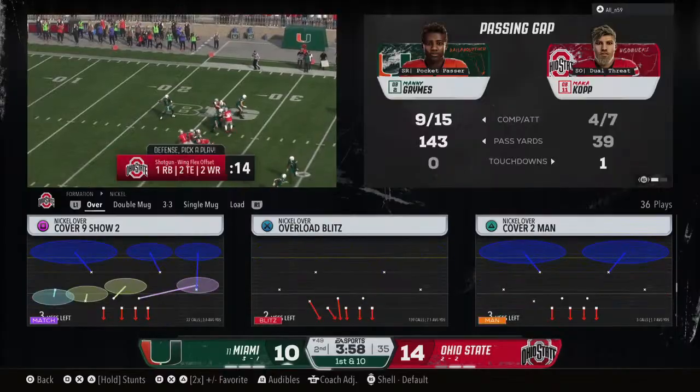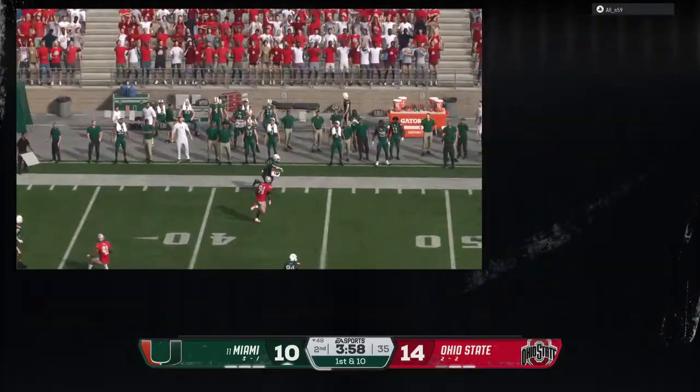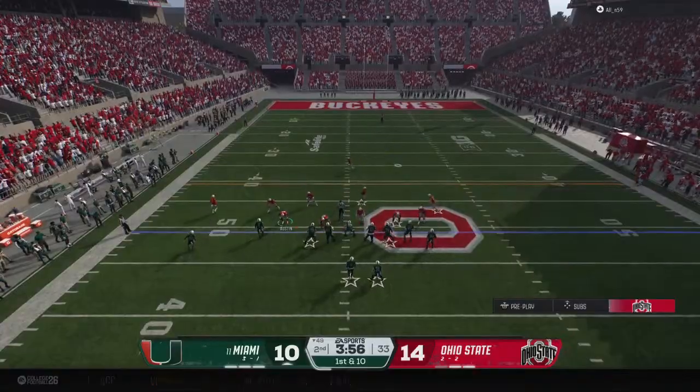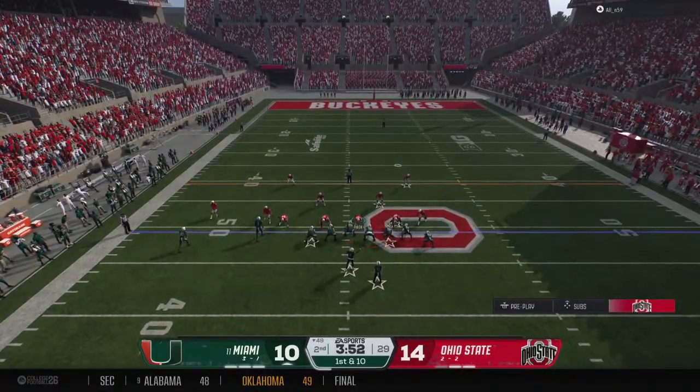Important in the passing game that it's not just receivers doing all the work. You got to get running backs involved. You got to get your big fellas. You got to get the tight ends going too. It'll be a first down from the 49-yard line.